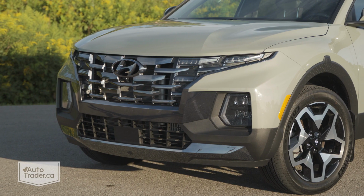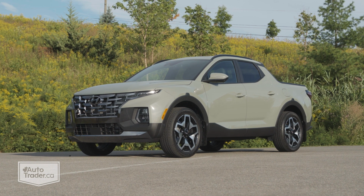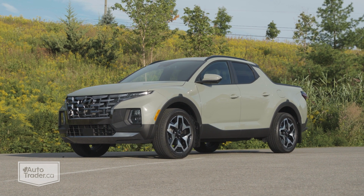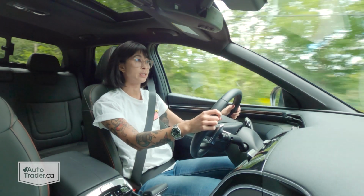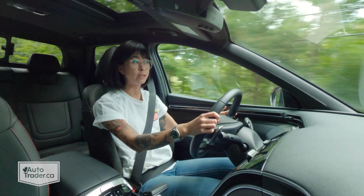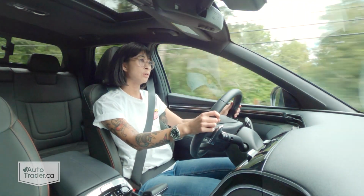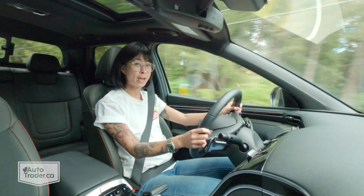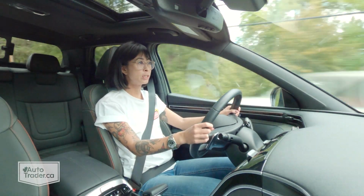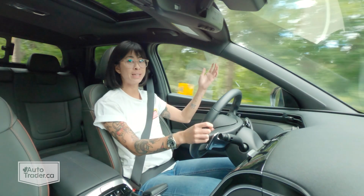The other big bonus to its small size is fuel economy. So I've been driving it around 300 kilometers now and clocking in at around 11.3 liters per 100 kilometers. And that's in predominantly city driving, so it's definitely doable to drop that number if you do a bit more highway. It's also rated to get 10.6 liters per 100 kilometers combined, which by 4-cylinder SUV standards isn't great, but by truck standards, that's amazing.